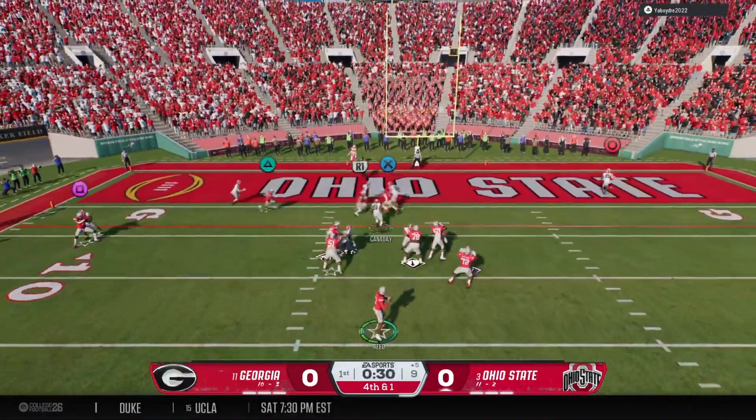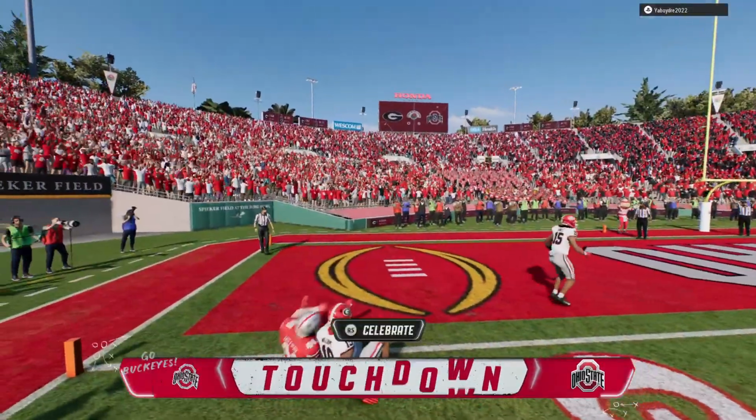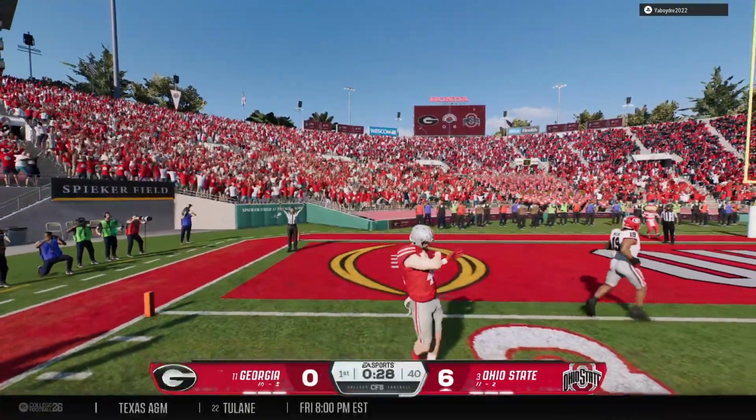And he's throwing for it on 4th down. Pass caught. Can he get in? Touchdown, Buckeyes. As they claim the lead here in this playoff game.